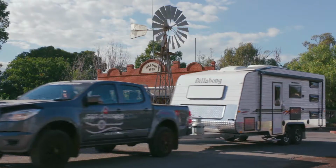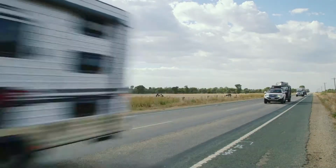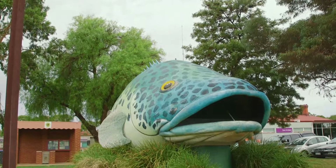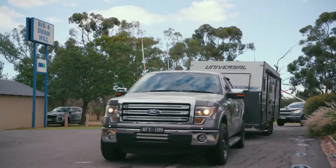After a beautiful stay at Marul on the Murray, it was time for us to say goodbye to Echuca and keep on moving down the road. Just under 2 hours north of Echuca, we rolled into the fantastic town of Swan Hill, home of the Big Murray Cod and Swan Hill Big 4, where we decided to pull up stumps for the next few days.